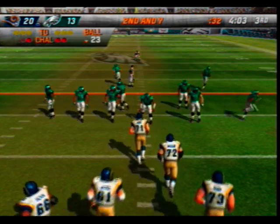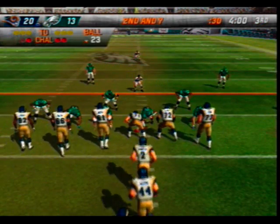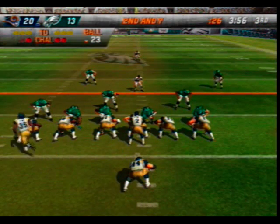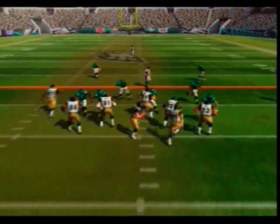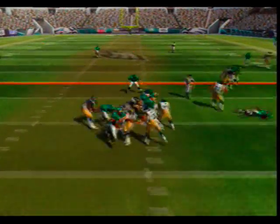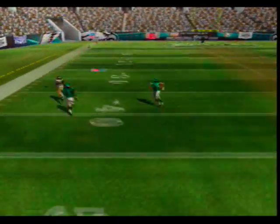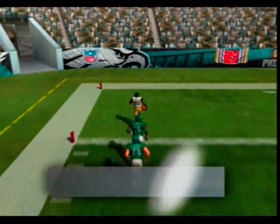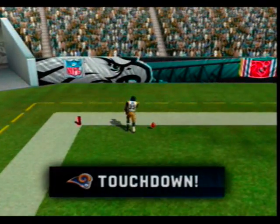Second and seven coming up here. Ball on the 23-yard line. Here we go. The backs are lined up in an I. Closing in, going long to the left. The 30, he has it. The 20, the 10, touchdown Rams.